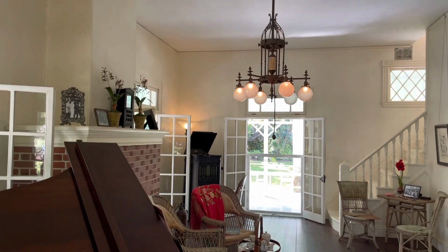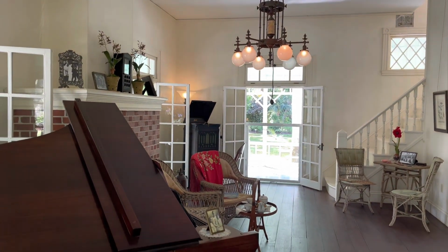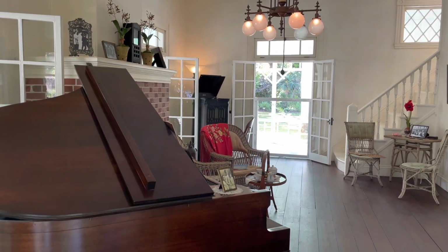On the first floor of this home is the sitting room. A prominent feature of this room is the piano. This piano is Mina's piano, and in spite of all of the elements of the heat and the humidity, it actually still remains playable today.